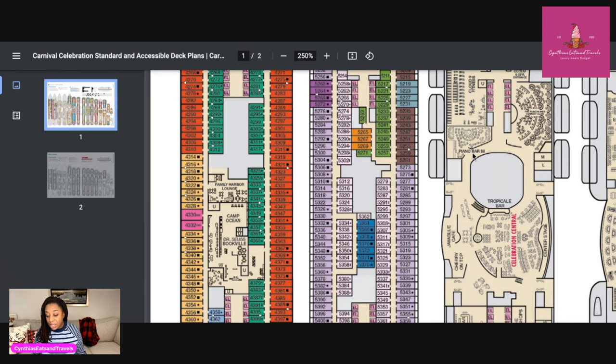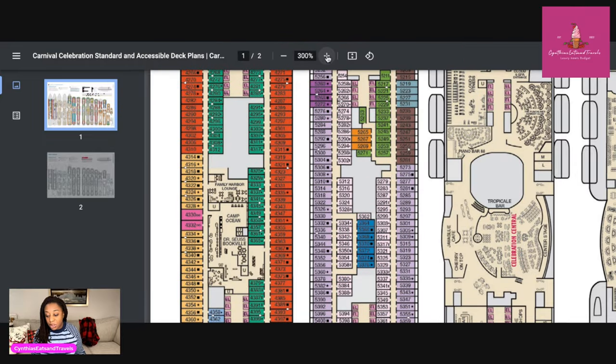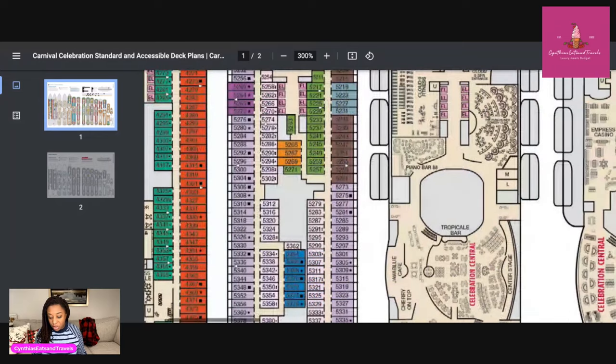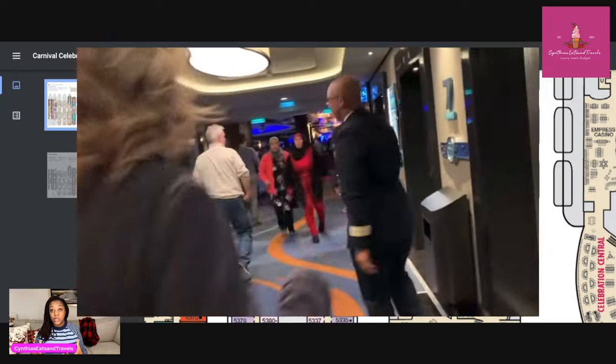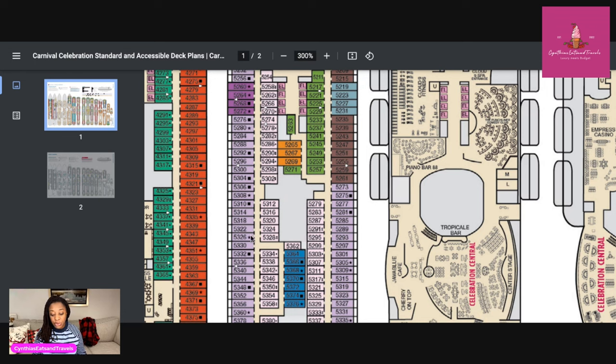So you can access the piano bar, Tropical Bar, the comedy club. Let's see if we can zoom in a little bit further to show the comedy club. See here, this is the Punchliner Comedy Club right here. So if you're staying in these staterooms here, you're close to all the action. Plus, you're also midship. The thing about being midship is if you're someone who gets seasick easily, or you're a first-time cruiser, being midship is the best place for your stateroom to be. So in here, you're still midship. And then you're still close to a lot of the amenities.